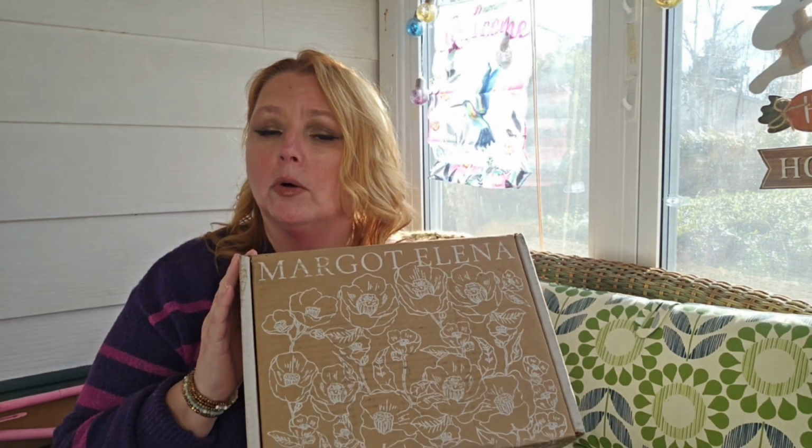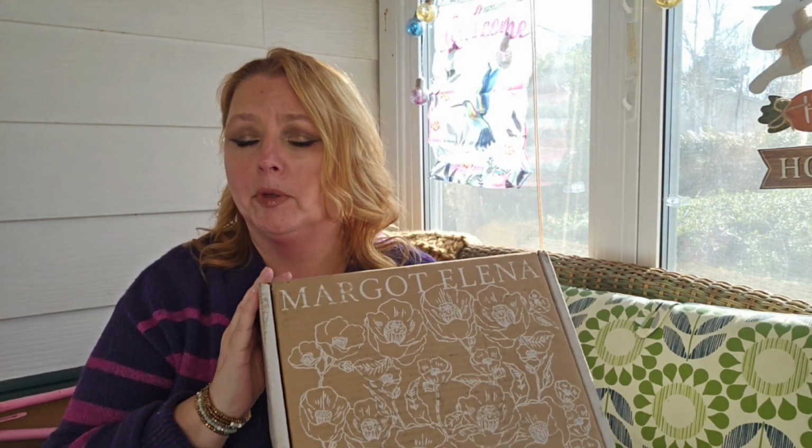This is the Margot Elena box. It's filled with brands from the Margot Elena family. So that's going to include the Lollia, Infinite She, TokyoMilk, Library of Flowers, Cottage Greenhouse. There's a new one, I think it's called Archive. So it's going to include things from that family. These are typically scent products.